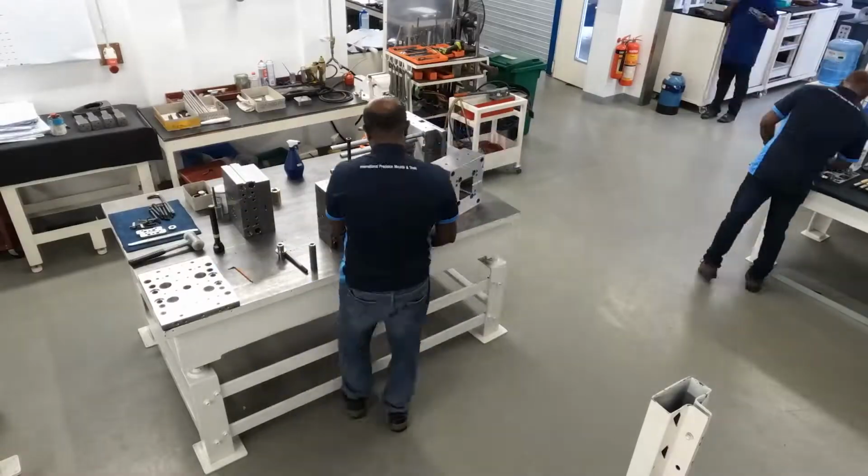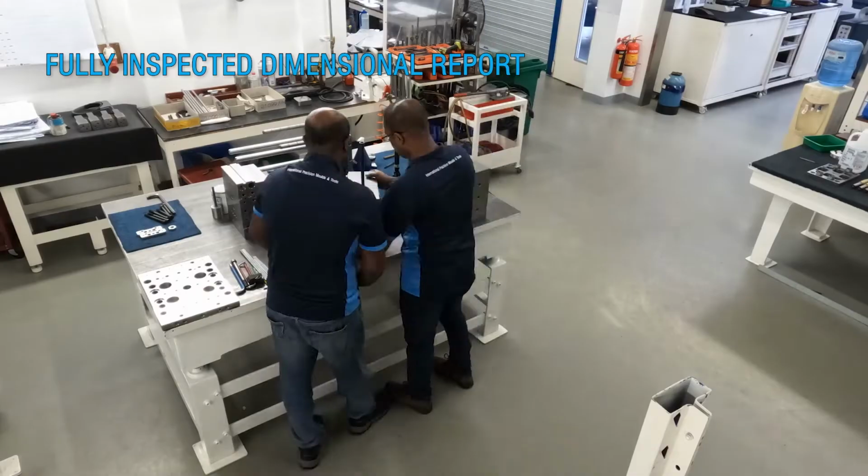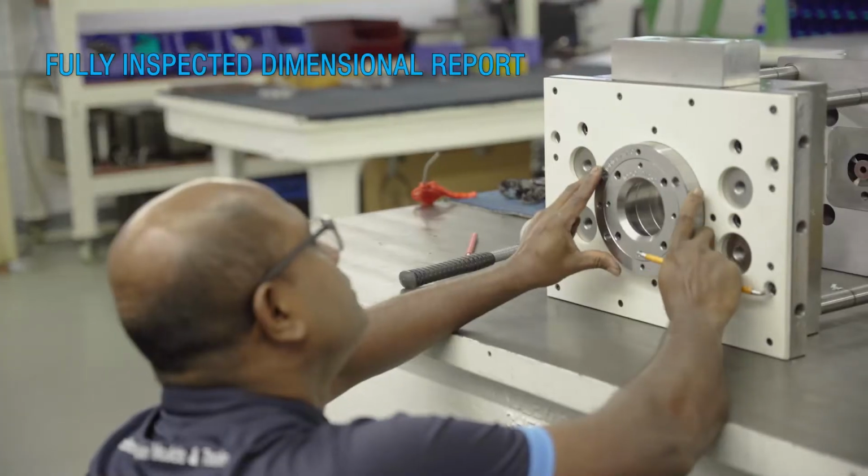All tool components are fully inspected for accuracy, and a final dimensional inspection report is generated to confirm measurements and sizes.